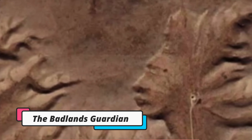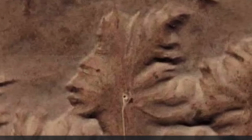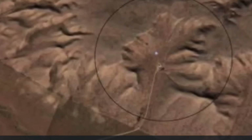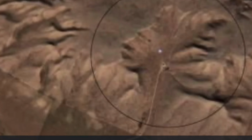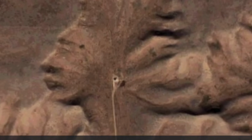The Badlands Guardian. This was first found on Google Maps in 2006 near Medicine Hat, Alberta, Canada. The shape was made by erosion, not by people. It looks a few hundred years old. If you look closely, it seems like the Guardian is wearing earbuds. This is because they built a road there, leading to an oil well. It's pretty amazing and a bit creepy, considering it wasn't made by humans.